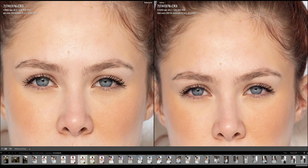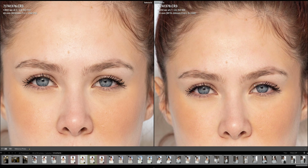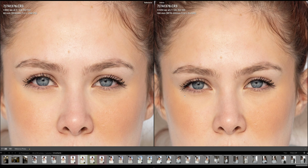Okay, so let's zoom in on these pictures. We'll go to the eyes because a lot of details can be found in the eyes. I'm actually very impressed with the 70 to 200. Both these lenses are being shot at 2.8. The eyebrows stick out to me immediately. The 70 to 200 definitely looks sharper than the 85 prime at 2.8. Both of them at 2.8. Obviously, the shutter speed is slightly off, but still extremely fast, 1/800th of a second and 1/1250th of a second. So that's one thing I noticed right away. The eyebrows on the 70-200 show more detail than on the 85.